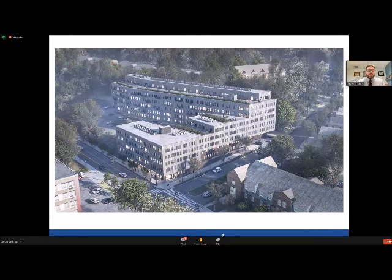So it was very intentional to set back the building instead of having this really tall tower right on Ridge, which also would have blocked the views for almost everyone in our building because of all the new buildings going in across the street on the other side of Ridge.